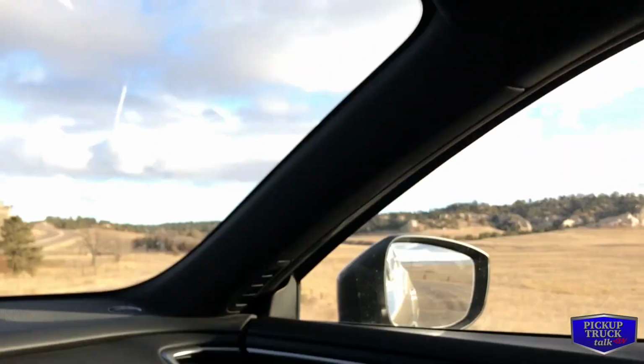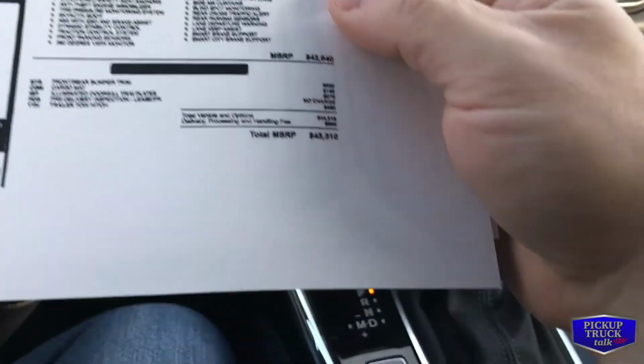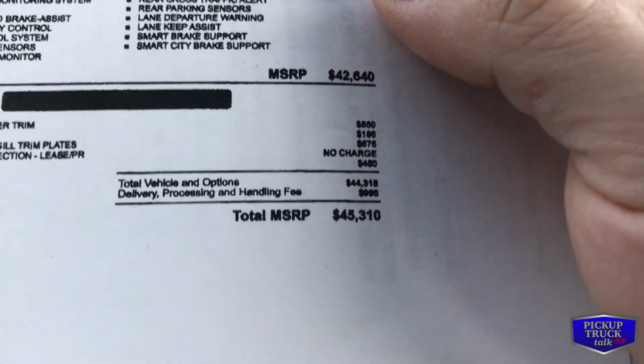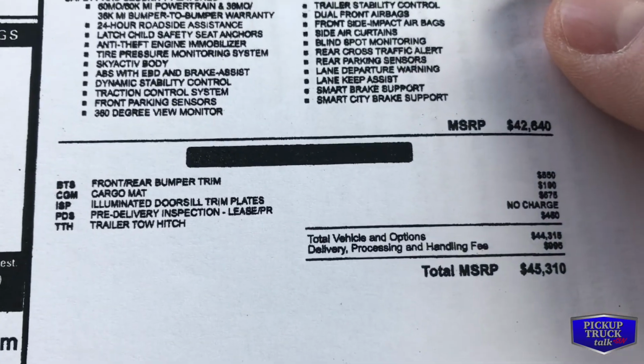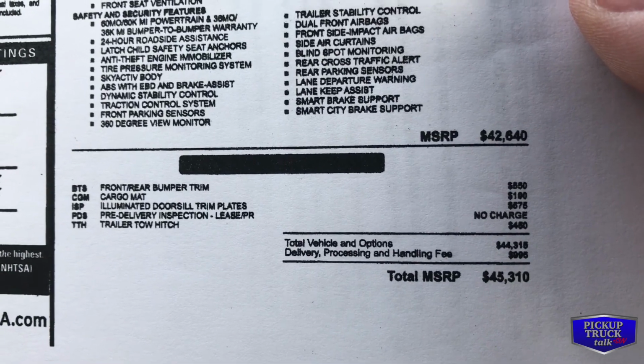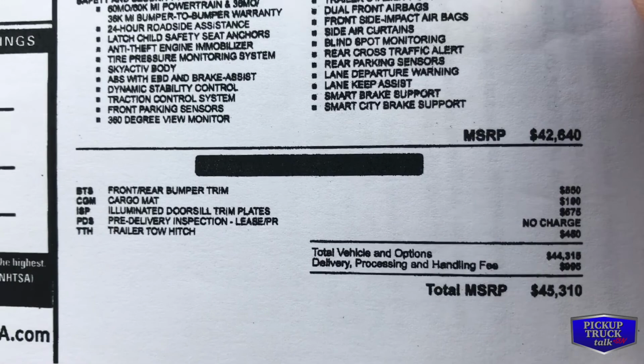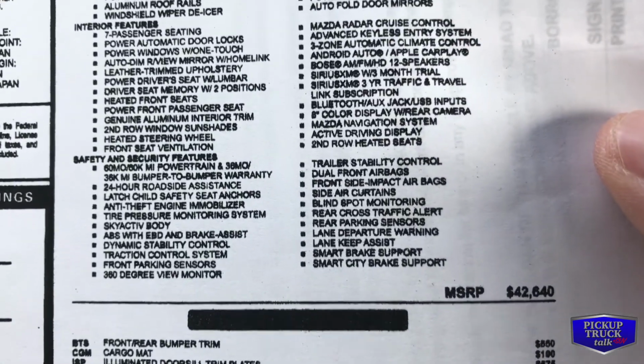So this model, we'll talk about. I have the sheet right here. This model is 45,310. I have some extras. I have the bumper trim, cargo mat, pre-delivery inspection, which I guess is free. Trailer tow hitch. It's an option, but that should never be an option. An SUV should come with that.